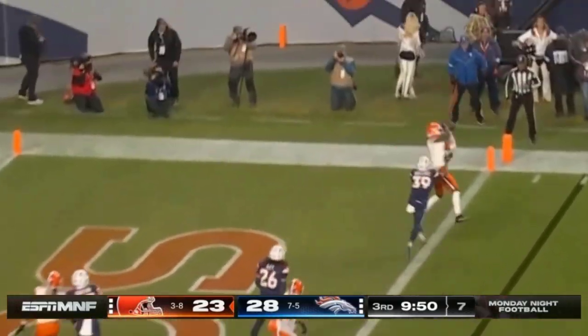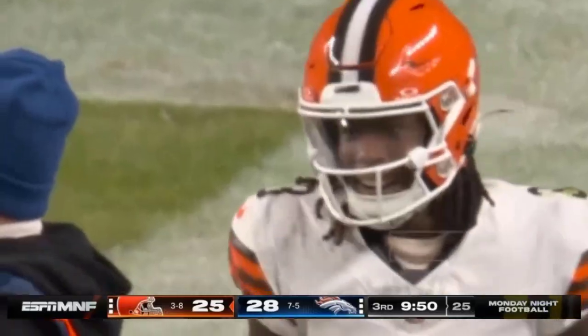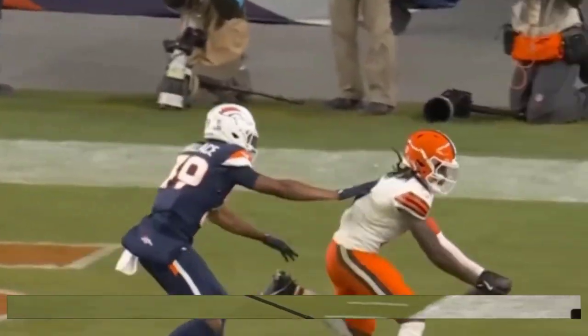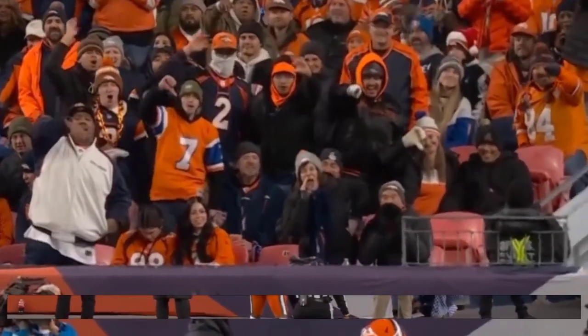Quick throw. Judy, he's got it. And it's a really good route. You see Judy as he comes off the ball, he's looking to the inside. It's just 6 catches, 167, a career high, and a touchdown, and then gets the 2-point try.